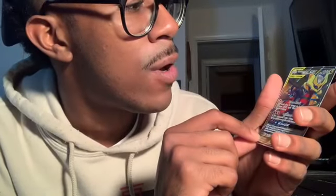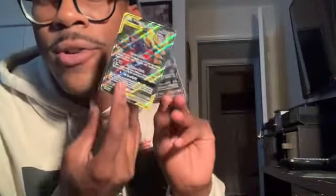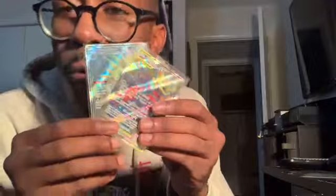So we have an ultra holo rare tag team, Garchomp and Giratina. Let's get a sleeve for this one. And this is going in the VIP section. So we don't have just one, but now two ultra rare Pokemon cards.